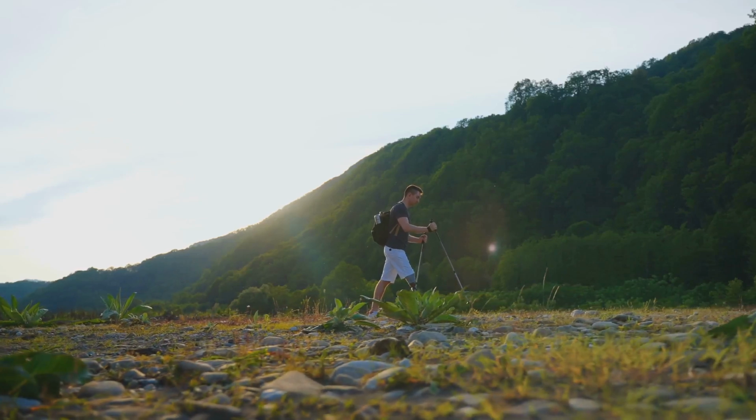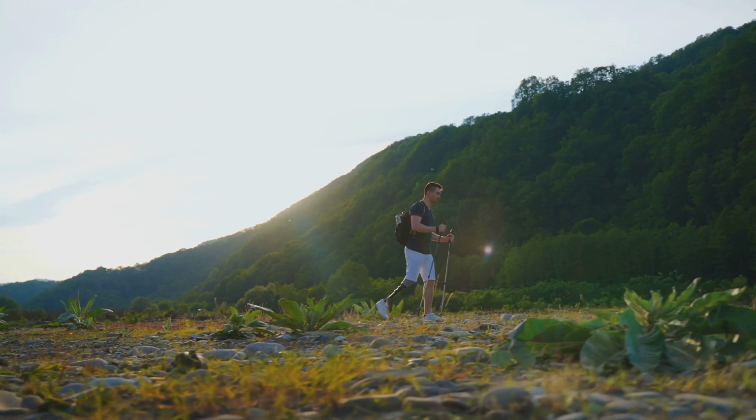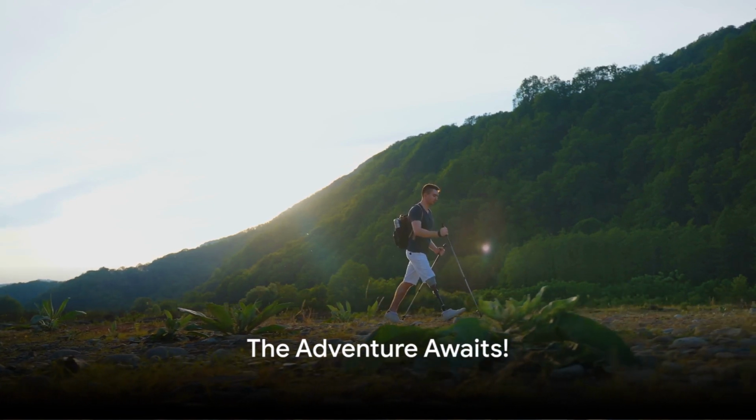This isn't just a hike, it's an experience, an opportunity to connect with nature in a profound way. So why wait? The trail is calling, and adventure awaits.